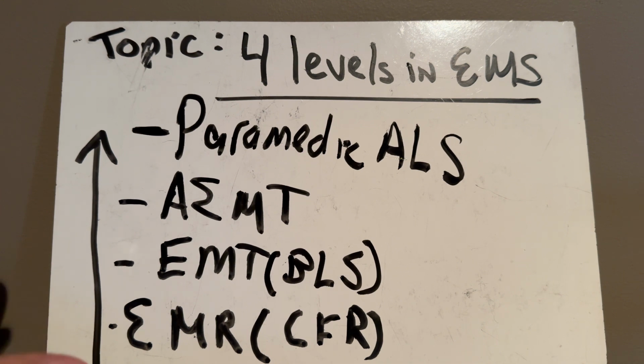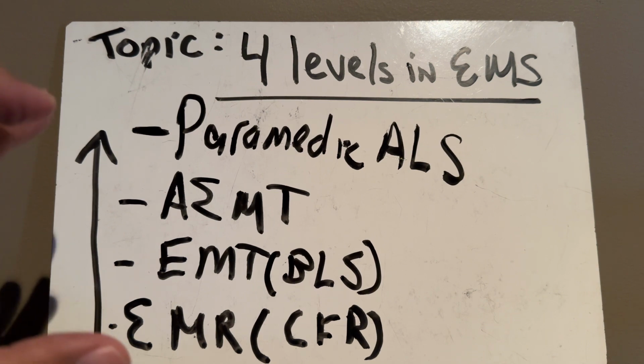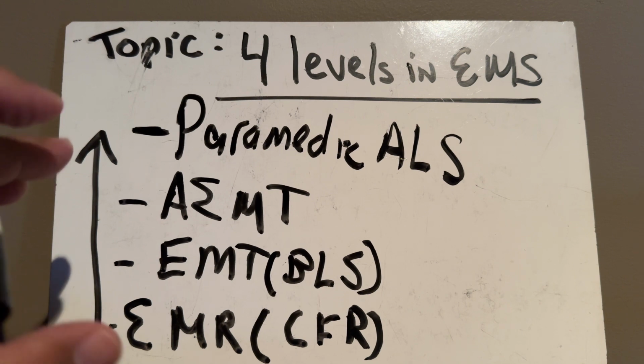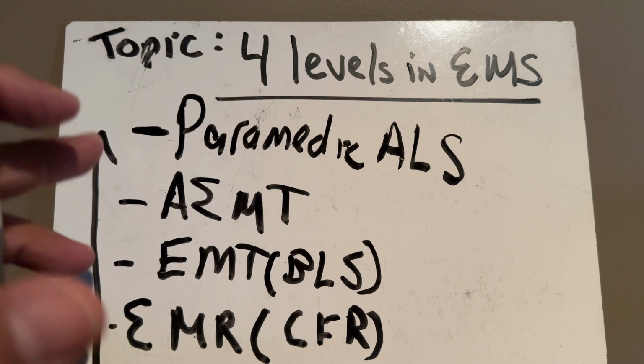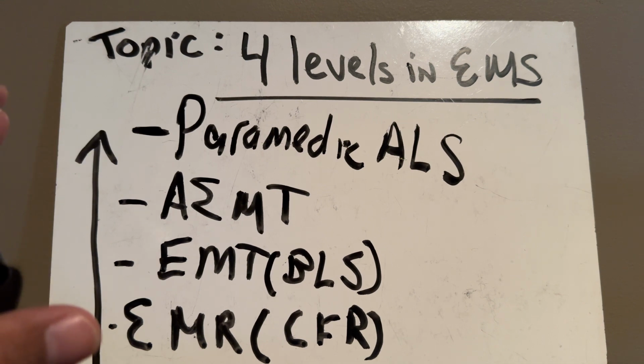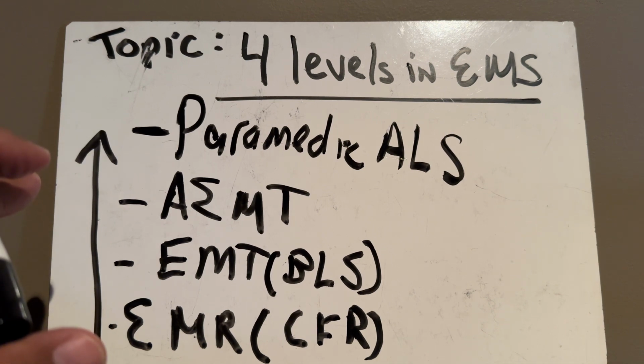All right, they're the highest medical authority. So when you get on the scene, paramedics on the scene are the highest medical authority at that scene. So they do EKG interpretation. They can do other advanced airways, more medications, and they definitely work under the medical director.